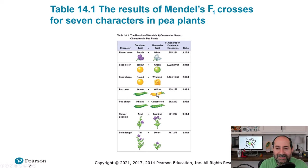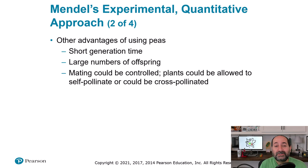So much variety. Great when you're studying heredity, because heredity is the study of how these traits are passed on to the offspring, and that's great if you have all this variety to study. Other advantages of using the pea plant: short generation time. You know, these things grow quite quickly. Large numbers of offspring, because each pea can be planted. You can think of each pea as an embryo, and each pea can be planted and gives rise to a whole new plant. So you can have large number of offspring.